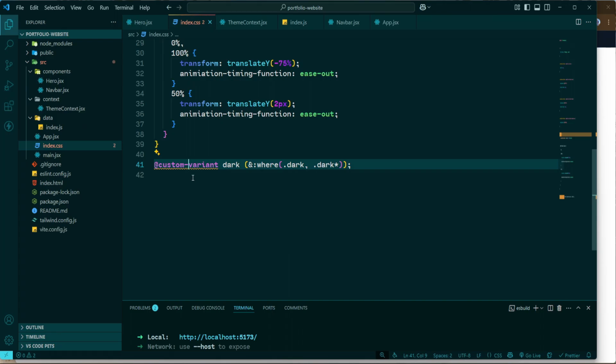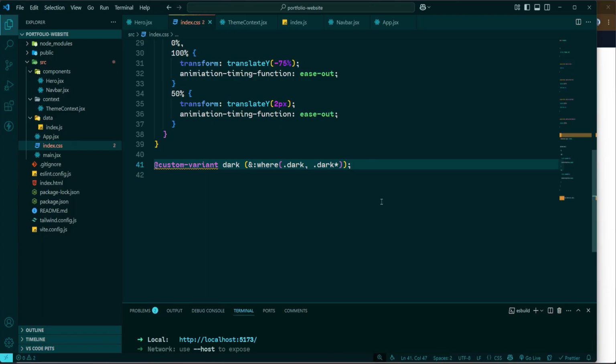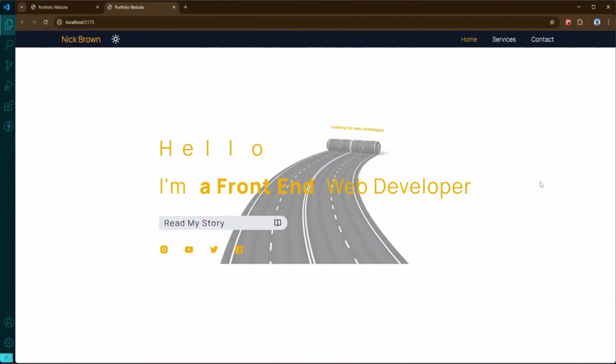By default, Tailwind doesn't detect class changes dynamically, so we need this line to tell it to look for the dark class and apply the dark styles accordingly. In the previous Tailwind CSS versions, we were configuring the dark mode functionality in the Tailwind config file, but now since the 4th version is released, we configure it in the CSS file. Now, if we go to the browser, we should see the following behavior.